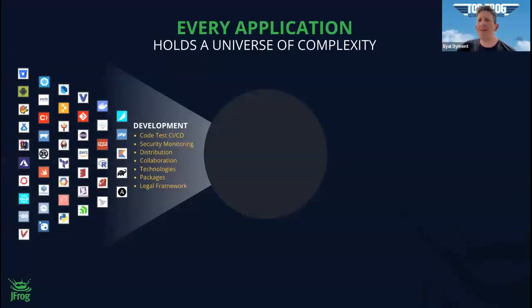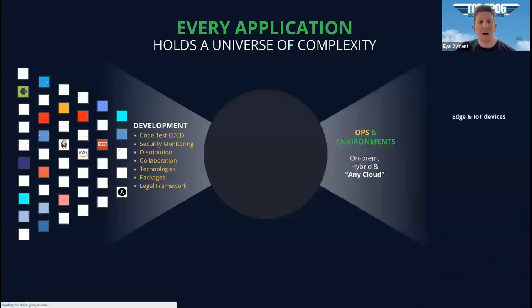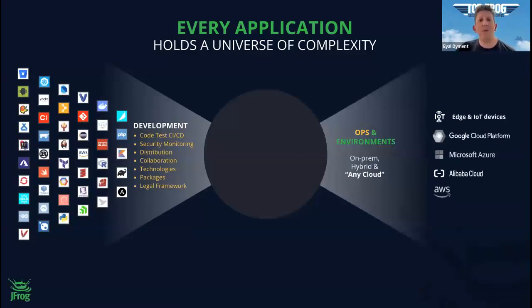So let's get started with reviewing the complexity that goes into application development. It starts with every application holding a universe of complexity. This is a challenge everybody knows, and it's only growing in complexity over the past, I would say, 5 years or so, give or take. On the one hand, we have the development challenge. There are multiple technologies, package types to consider, development tools, collaboration challenges, version control, testing tooling, CI tooling, and so on. On the other hand, we have the operational challenges that go into application development.